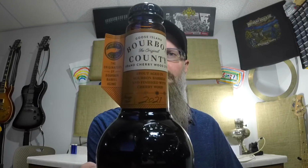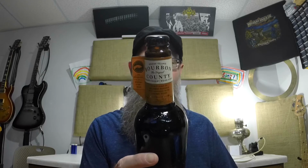This is the Goose Island Bourbon County Brand Cherry Wood Stout. I don't know why it says brand in such small letters down there. Throws me off when I'm trying to read it. Stout aged in bourbon barrels and finished with cherry wood. This is the 2021 edition. Flipping it over: subtle notes of stone fruit, dark cherry, and light wood tannins. Brewed, barrel aged, and bottled by Goose Island Beer Company, Chicago, Illinois.